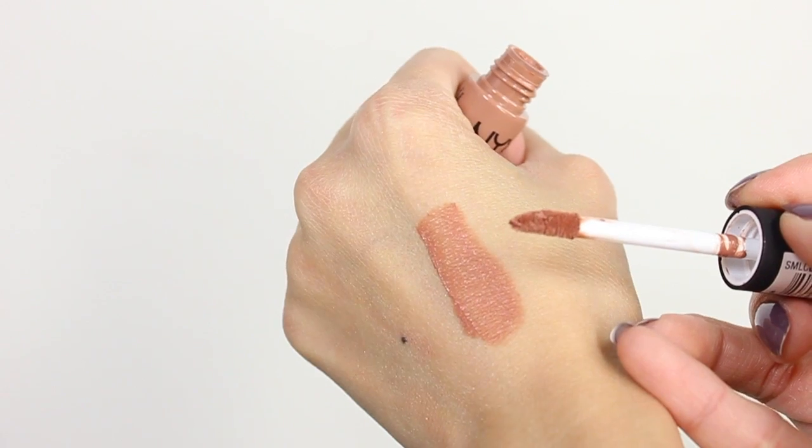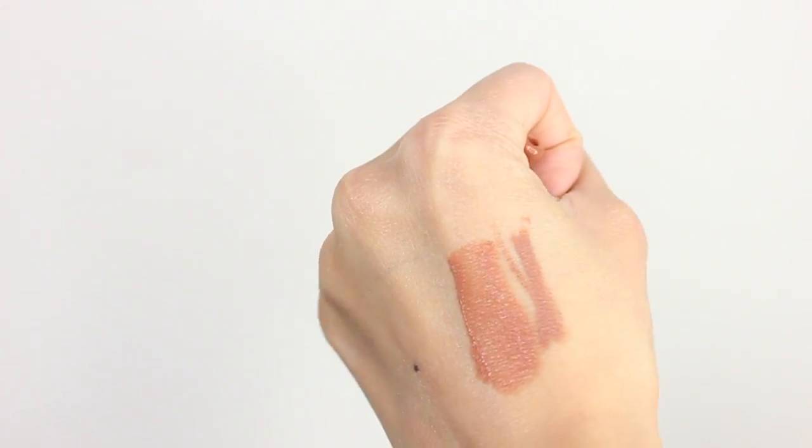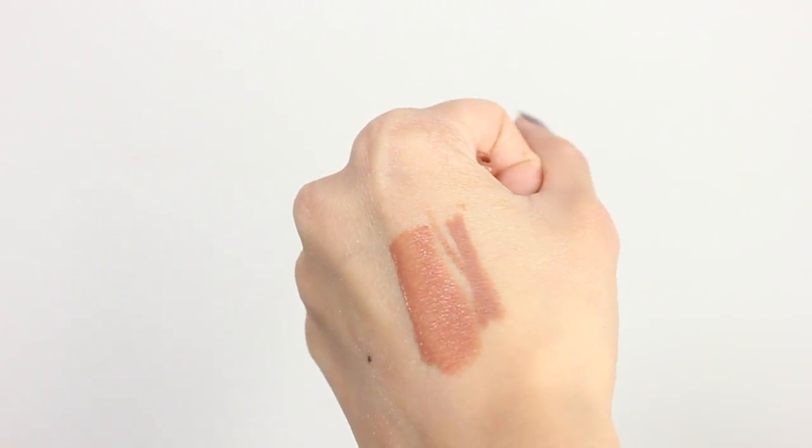And then to go with it, I have the NYX Retractable Lip Liner in the color Natural, which I'm not usually a lip liner girl, but when I saw this shade, it goes with the soft matte lip cream perfectly. And the soft matte lip creams aren't super long lasting, but when you line your lips with this, fill it in, and then go over the top of it with the lip cream, it lasts so much longer, and I've had this on for like 3 hours and it's still going strong.